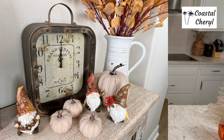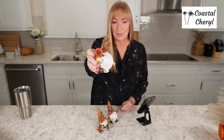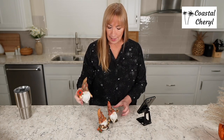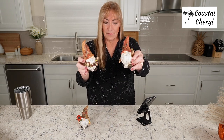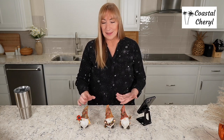Thank you, honey. Here are the gnomes. There's three in a set. Look, they're really nice quality, really cute, and they each have a different pose. They're holding something different, but just a lovely little set. Again, I'm not a huge gnome fan, but these seasonal ones are so, so cute.